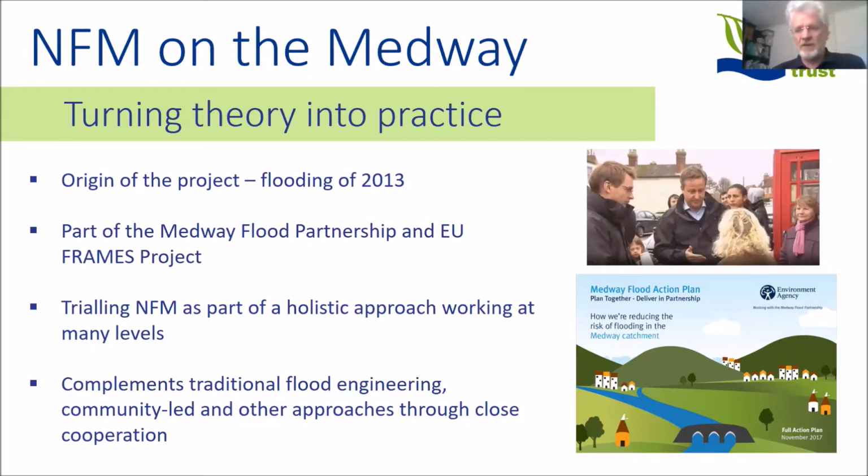So a lot of organisations came together after that and decided to look at how we could tackle flooding in a holistic way, bringing together all of the agencies and different bodies that have some interest in flooding, from the Environment Agency to Kent County Council and others, and especially local communities, to tackle the problem, not just using the traditional techniques of flood management, but looking at how communities can help protect themselves against flooding, and in particular to look at natural flood management as something which could complement everything else.